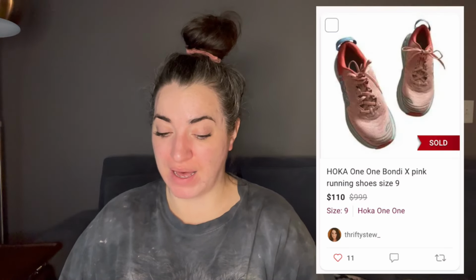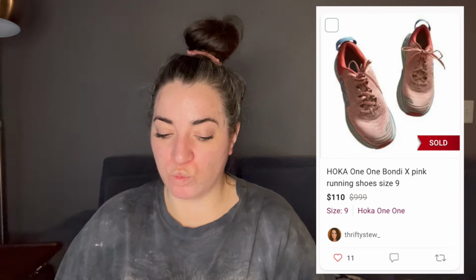Next, this pair of Hoka Bondi X running shoes. This was a personal item of mine. I bought these at Winners. I don't remember how much I paid, I'm not gonna lie, but they sold for $110. I had worn them once, so I couldn't sell them as new with tag. $110 I thought was fair, you know? But yeah, $110 US. In Canadian, that is much more.